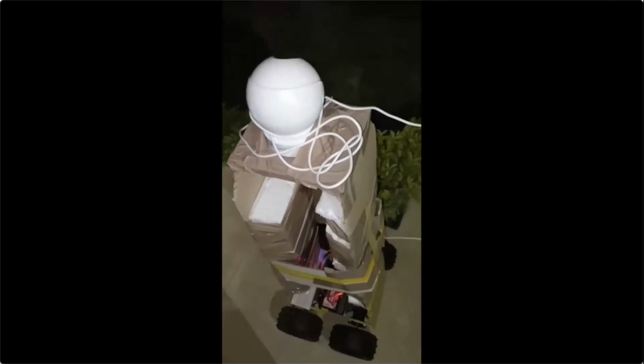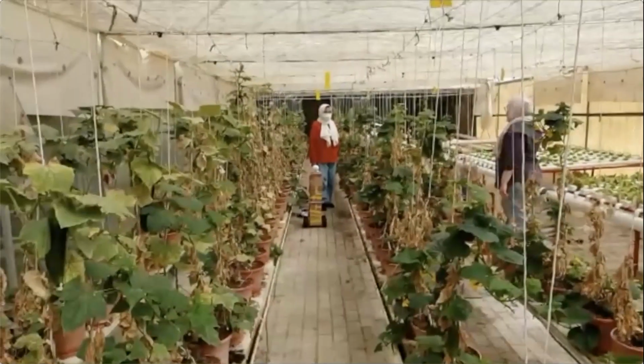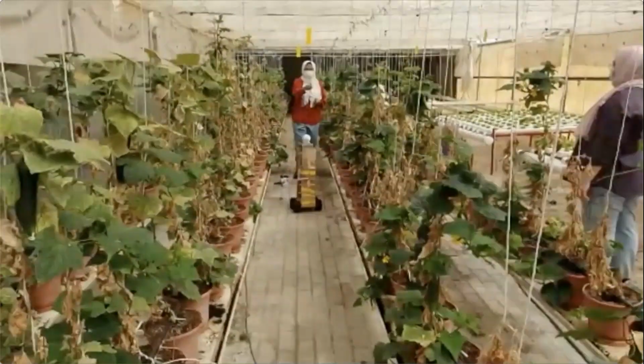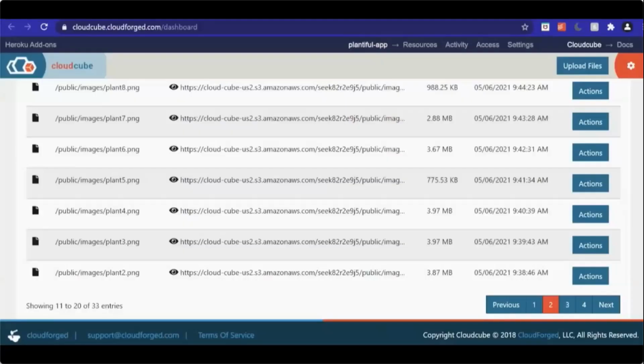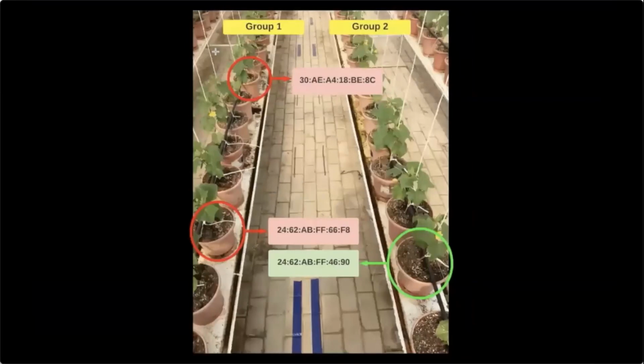Now to deploy our intelligent component, we're using an IP camera mounted on a moving car that we have configured ourselves. The camera moves and captures images of the plants, as you can see. And this is us deploying in the greenhouse. The Raspberry Pi accesses the camera stream and captures images for every set interval, and then the camera uploads this to the cloud storage.